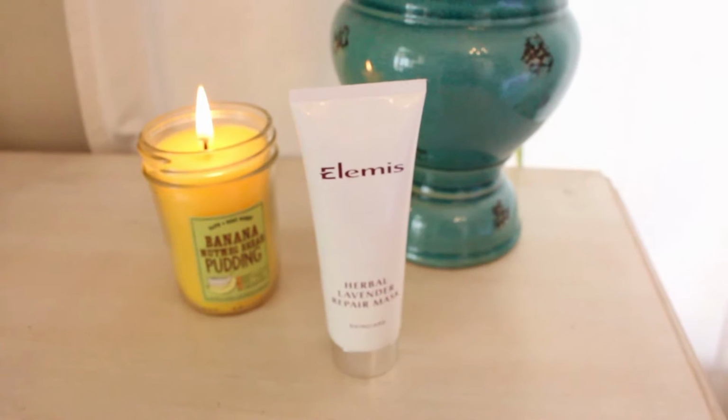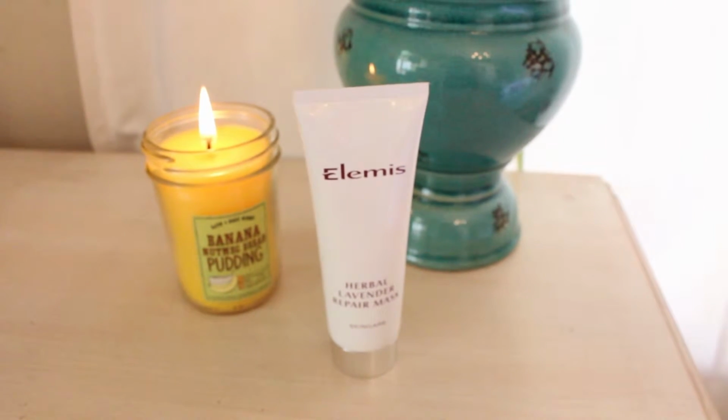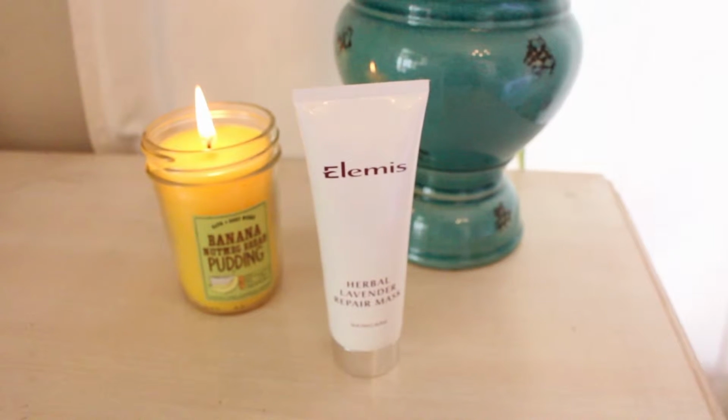So the one I'm talking about is the Elemis Herbal Lavender Repair Mask, and this product is just a very natural smelling product. It is something that I use on spots. So let's say I find that I'm having a hormonal breakout or something, I'll just take a little bit of it on my finger, dab it onto wherever the spot is, and go to sleep.